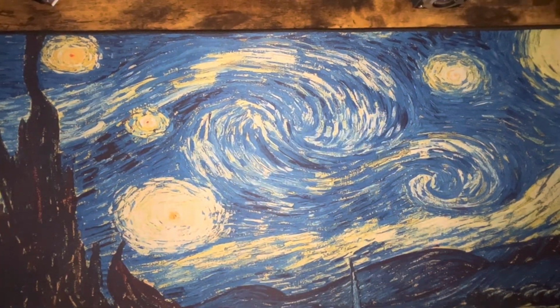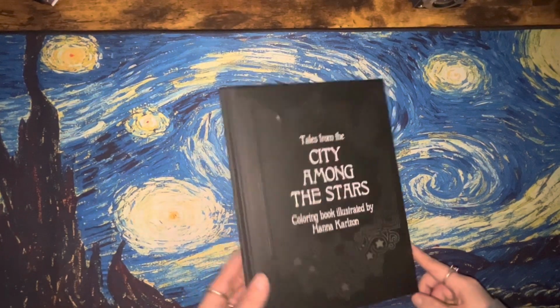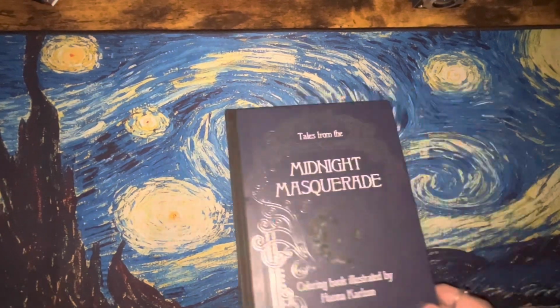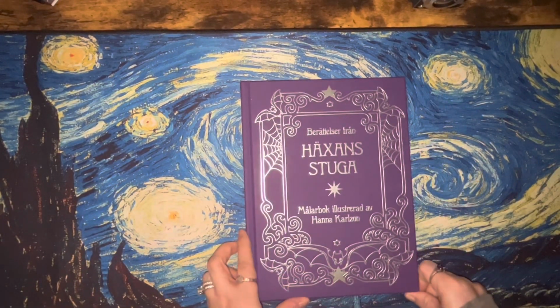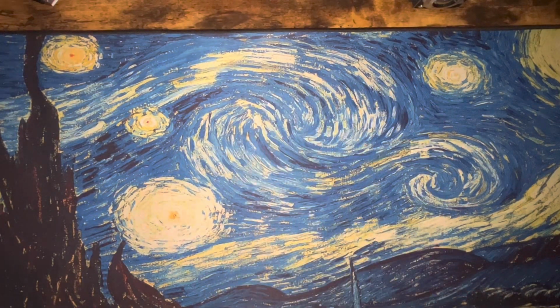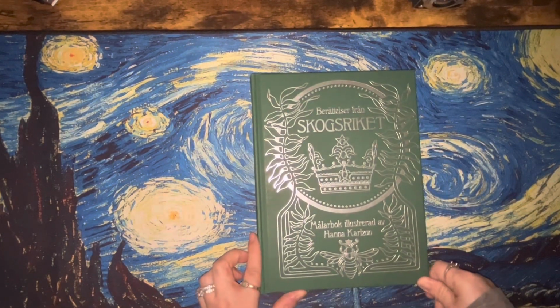And the last group of books here are all of my Hannah Carlzon books. This is Tales from the City Among the Stars. Tales from the Midnight Masquerade. Tales from the Witch's Cottage. And Tales from the Forest Kingdom.